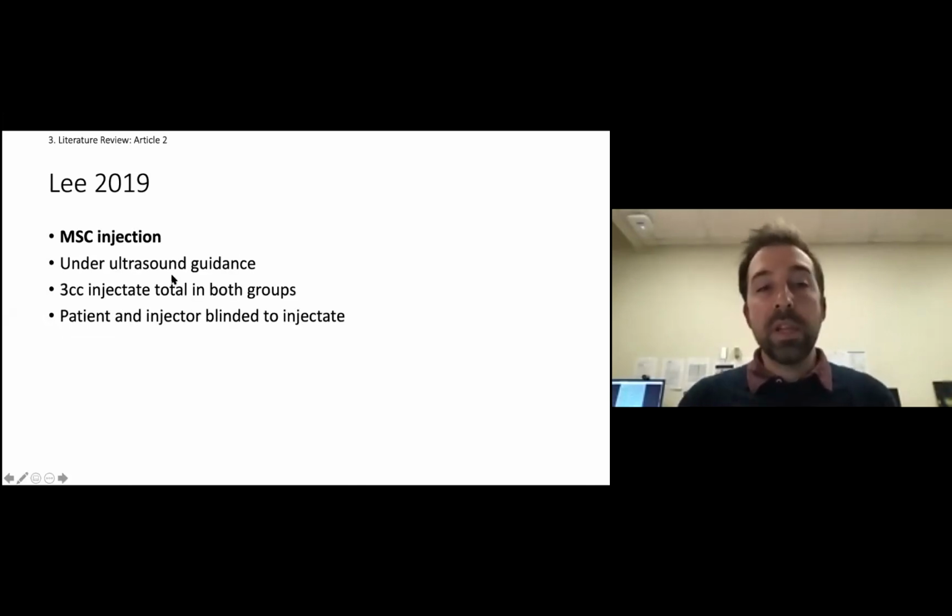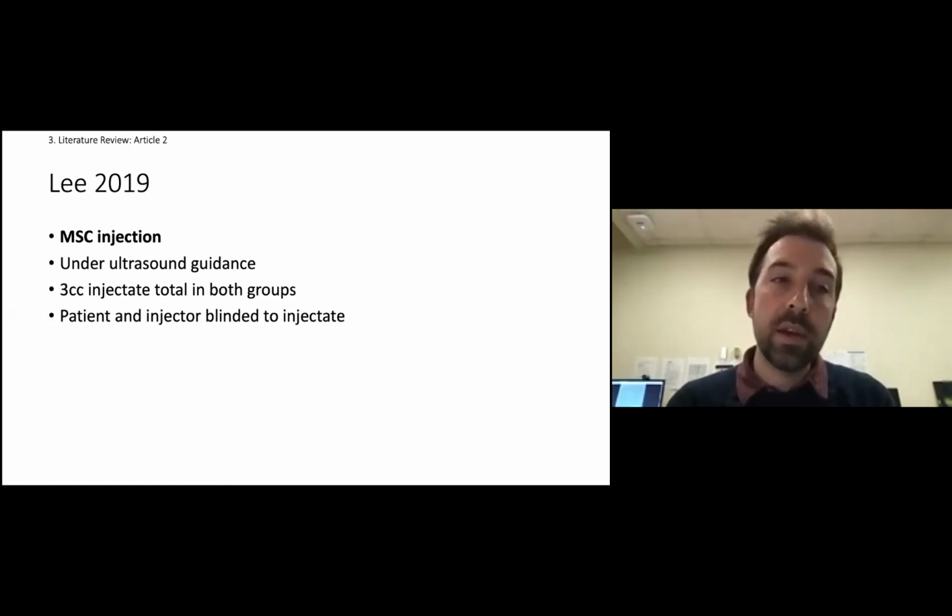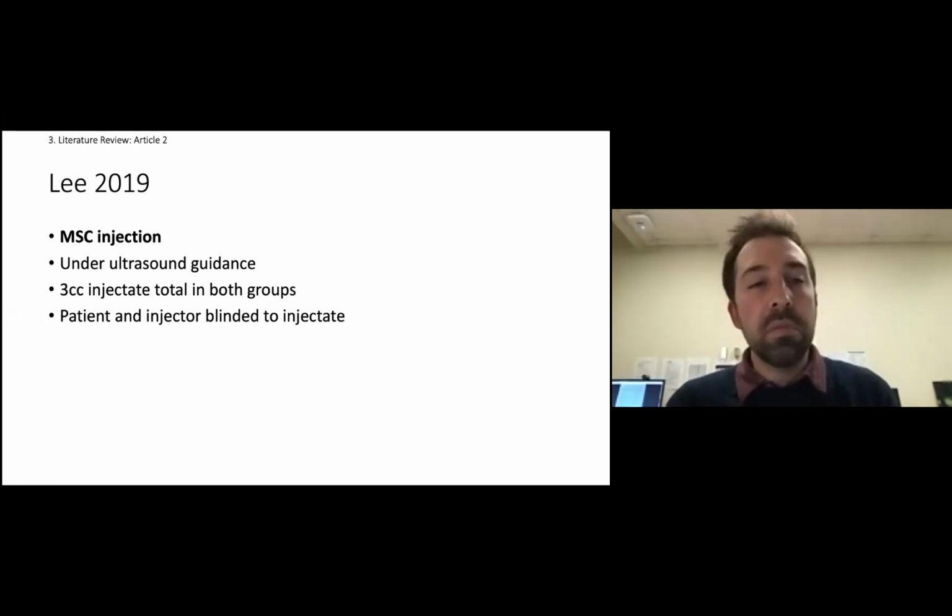They clearly mentioned here that the injection was done under ultrasound guidance. The injector was blinded, the patient was blinded, and the assessor for all the outcome measures was blinded. So they did a very good job on the blinding. They called it initially a double blind, but in theory they could also fit the criteria for a triple blind.